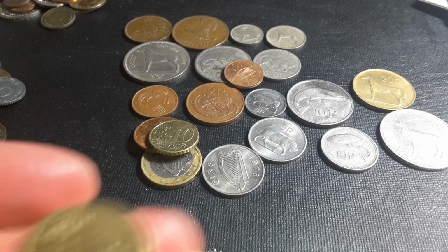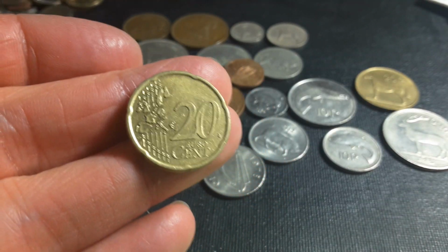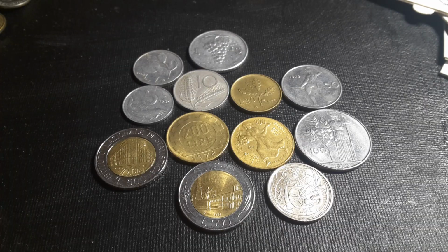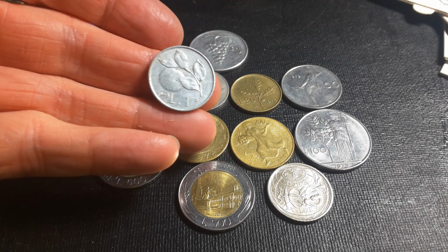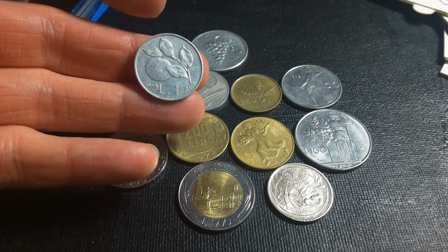Before 2007 they actually have the old map, so that's the old map there. 2007 is just a modern map of Europe. And then we have the last lira coins of Italy. So here's a 1 lira, and that one, not too sure, is that orange or something like that?